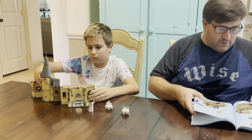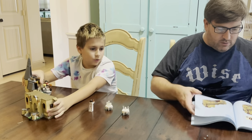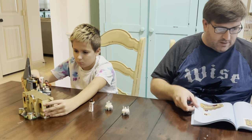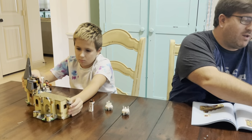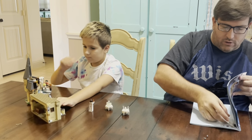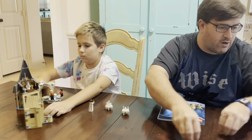And then we will be done with the Hogwarts part, right? Do these go together? Not yet. I think they will eventually, yes. We only have one sticker left out of all those sticker sheets. So we're going to put that in there to mark that. These are extra pieces.